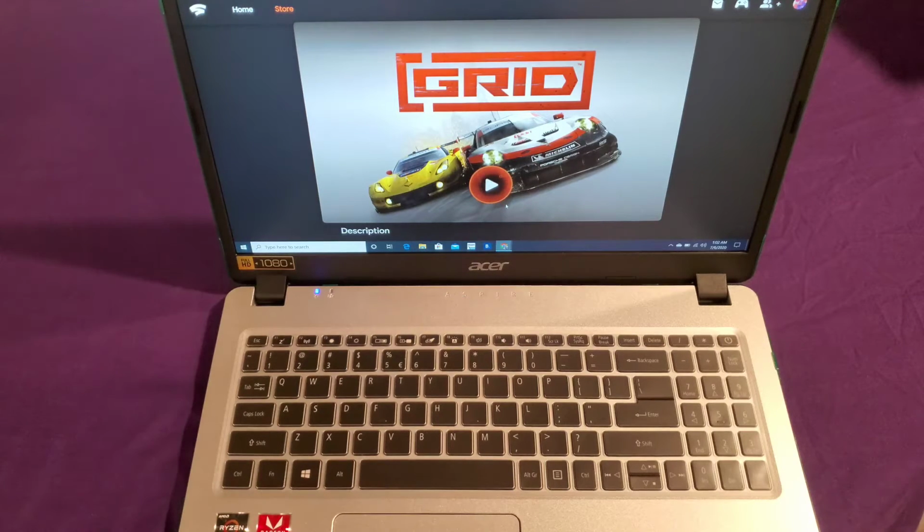So without further ado, it's a 15.6 Full HD 1080p IPS 60 Hertz display. It has an AMD Ryzen 3 3200U, utilizing the 12 nanometer process, two cores, four threads, running at 3.2 gigahertz. Has a Vega 3 integrated GPU. Has a 128 gigabyte solid state hard drive. It's pretty quick. It boots into Windows in less than 13.5 seconds. So again, at this price point, that's really, really good.